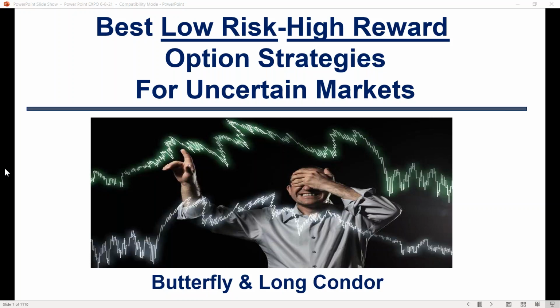What we're going to talk about here tonight is some really great low risk, high reward type option strategies to use. These are two strategies that I use a lot at Power Cycle Trading, the butterfly and long condor, and they're really unique because they're great for any type of market environment, but especially in higher uncertainty, higher volatility markets where you really want to get the risk under control and low, as you're going to see here. That's what's really great about these strategies.